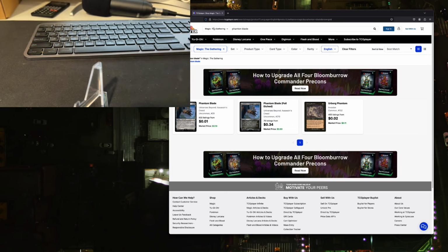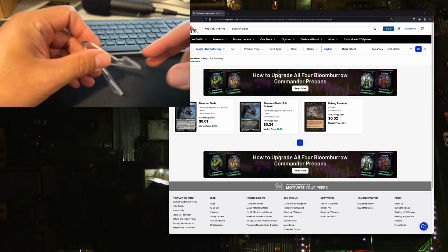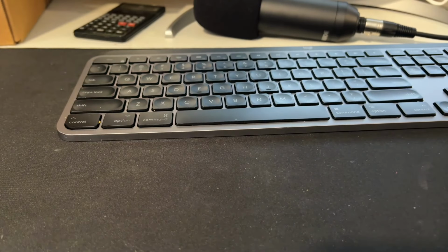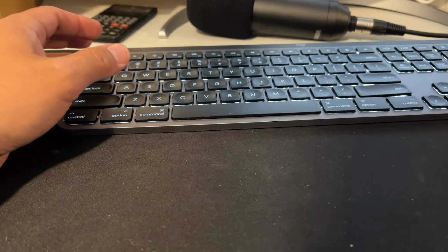So, kind of interesting. Assassin's Creed was absolute trash for value, but Bloomborough was fantastic. Made a profit on that. So what do I make of that? I probably would be interested in buying more Bloomborough and seeing what happens, but I really want to just hear from people who open Magic the Gathering.